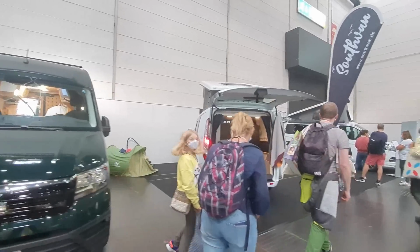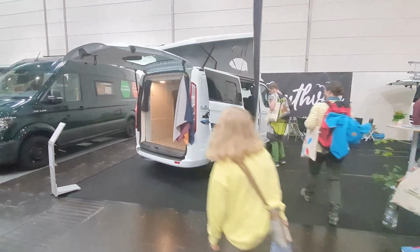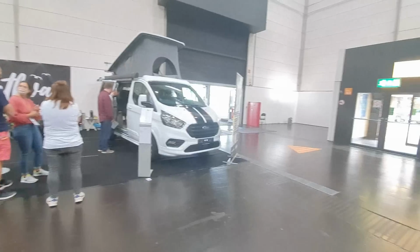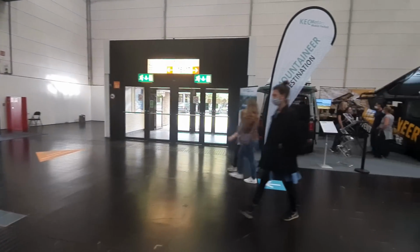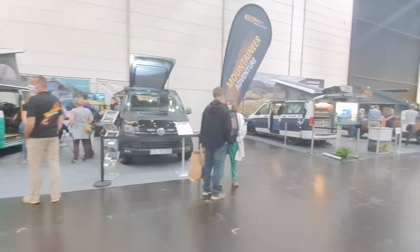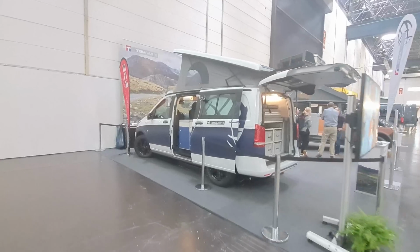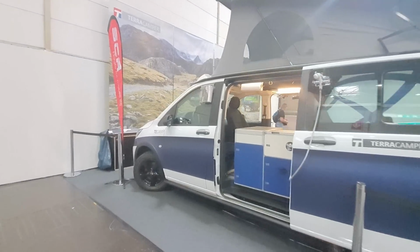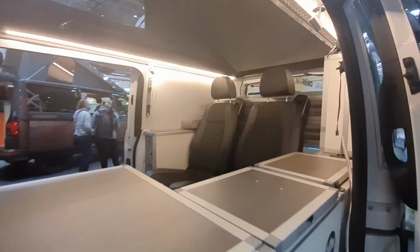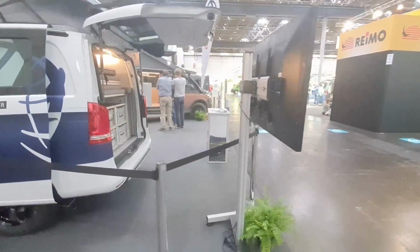South van from Germany. There are conversions on Ford. KEC Motors. VW conversions. Terra camper. Now, off-road, hardcore camping, and various types of solutions, taking stuff out and putting different types of storage boxes and this type of thing.